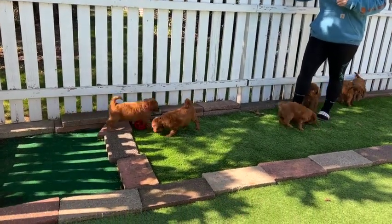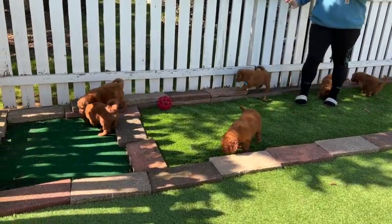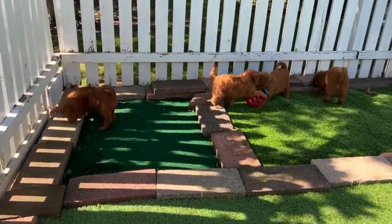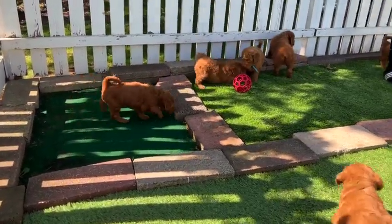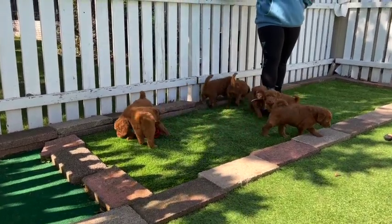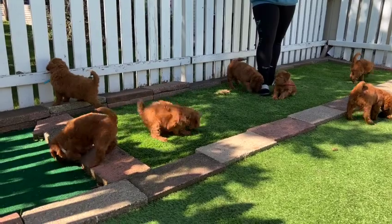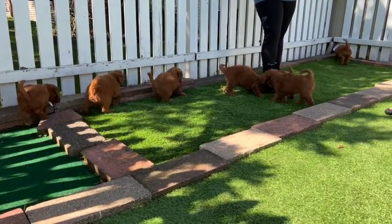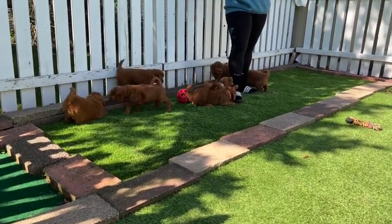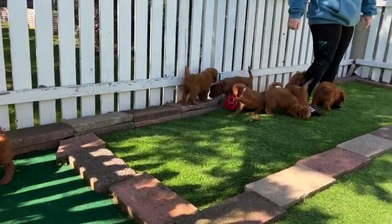Right, so today we're gonna hang out with the litter Maitake and 1776. So Maitake, that's the mother. Her call name is Miss Tillie. And 1776 is the father. His call name is Jupiter. So these guys were born September 2nd, 2022. And their estimated fully grown weight is around 35 to 40 pounds. So that's fully grown.